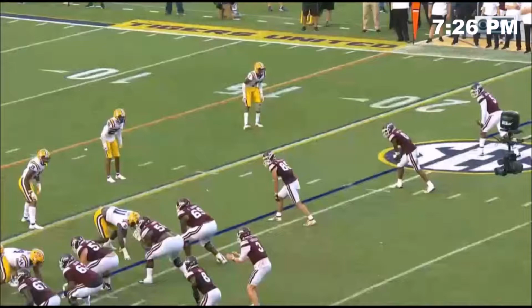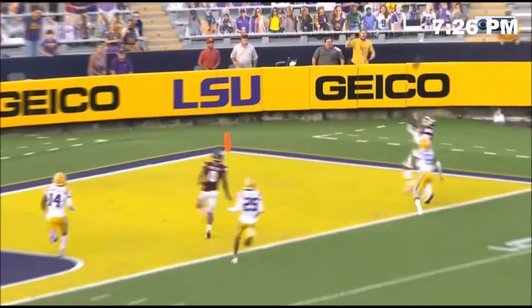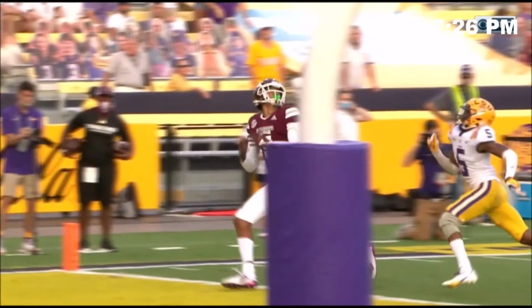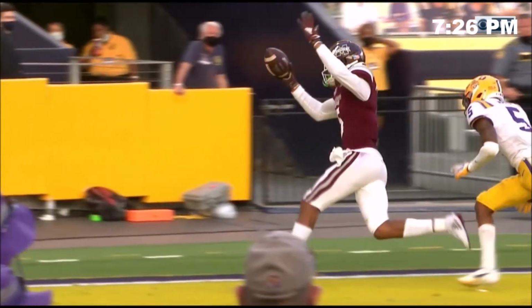Remember, it was Jay Ward who was sniffing on that crossing route before. This time he goes right by him. Stutter and go. Really bad technique that time. Barely got his hands on him. Was out of phase before he even moved. A pair of 5s, but it's the Maroon 5 that wins it.